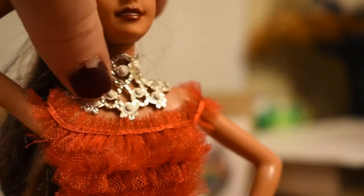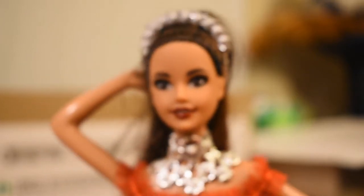So the other doll that I have that's explicitly listed as Latina or Hispanic is this 2018 holiday doll. They don't call it Happy Holidays anymore, they just call it Holiday now. So she's the 30th anniversary doll, or the Latina one.